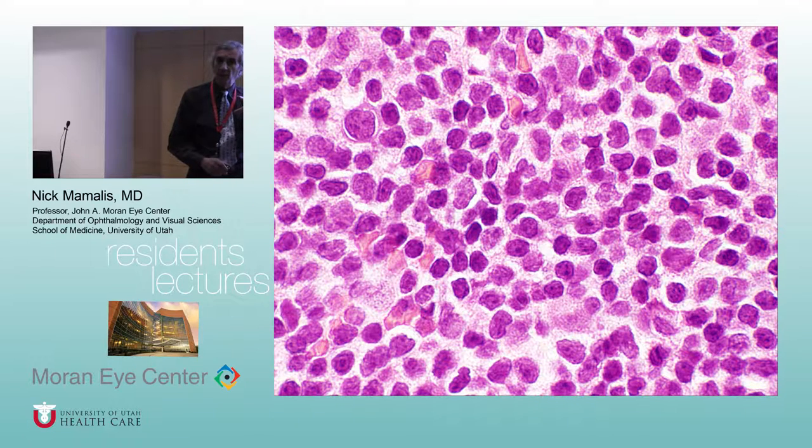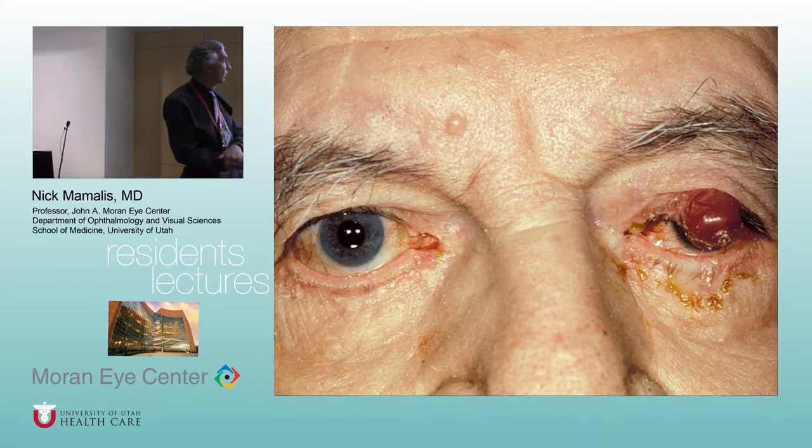Now, it's not common. You get lymphoma of the orbit. You get lymphoma under the conjunctiva more commonly. Lymphoma of the lid, uncommon. But you can also get lymphoma of the eyelid. Usually, it's due to an extension of an orbital lymphoma. But you get lymphoma, so these are all lymphocytes, big lymphocytes.